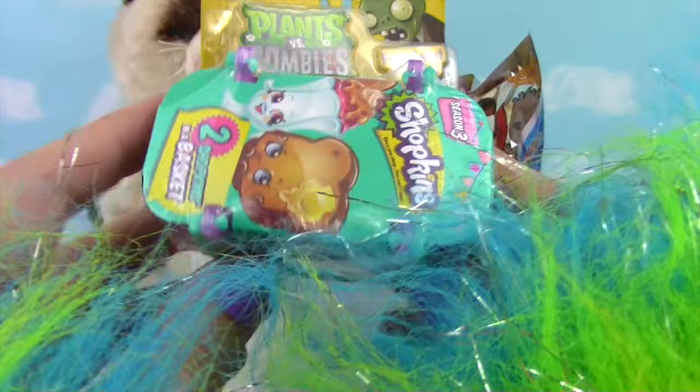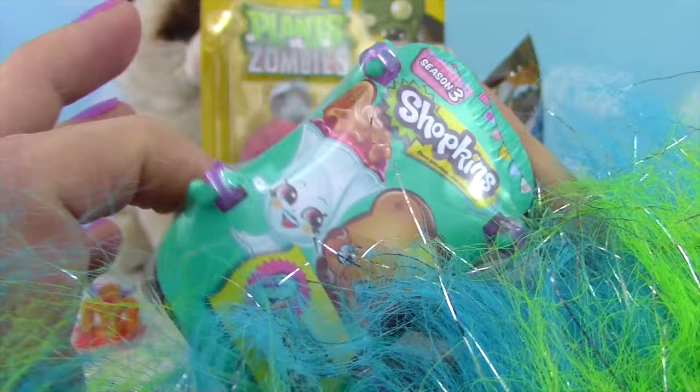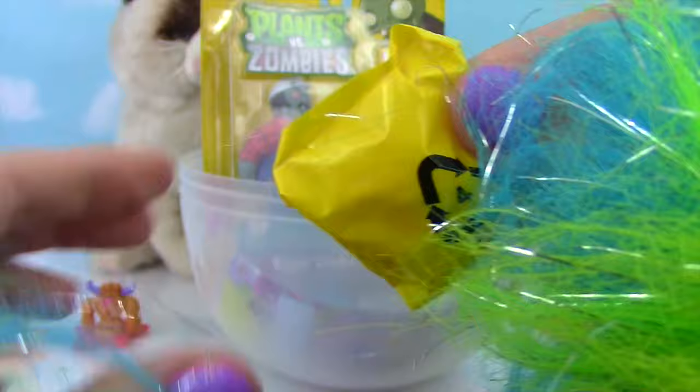All right, you guys. You know, Miss Hands can't go a day without opening up some Shopkins Season 3. Let's see what's inside. All right, so our first one is... Oh my goodness.